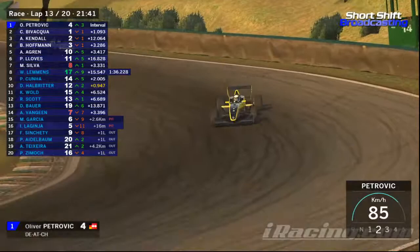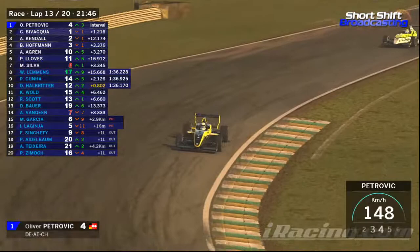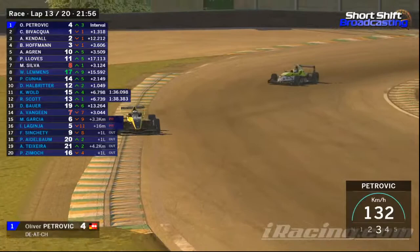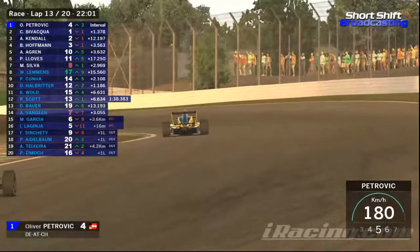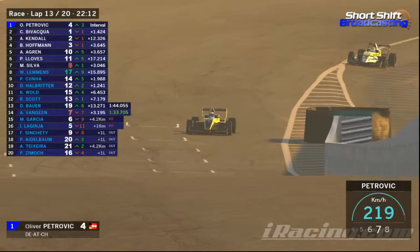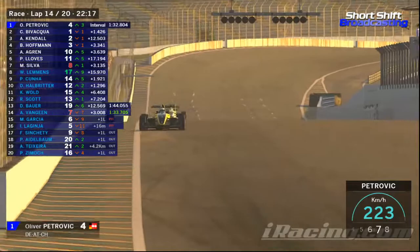And we'll keep that on and let you have a look at how fast they're going on the main straightaway. Leader Oliver Petrovic from Germany, Austria, or Swiss, either one. Coming on the straightaway here, speed climbing up to over 200 kilometers an hour. Let's see what his top speed is. Sixth gear, seventh gear. They don't have an eighth gear. Seventh gear is their top gear, and he reaches 224 kilometers an hour. Good speed.